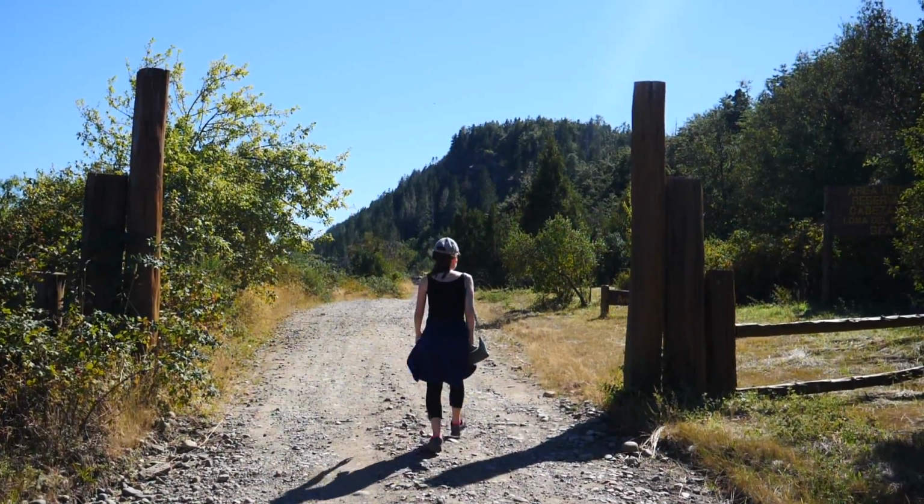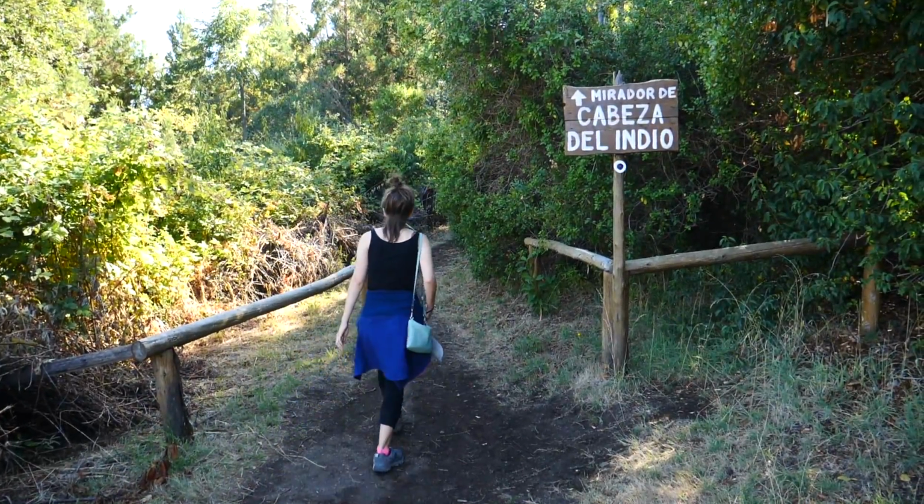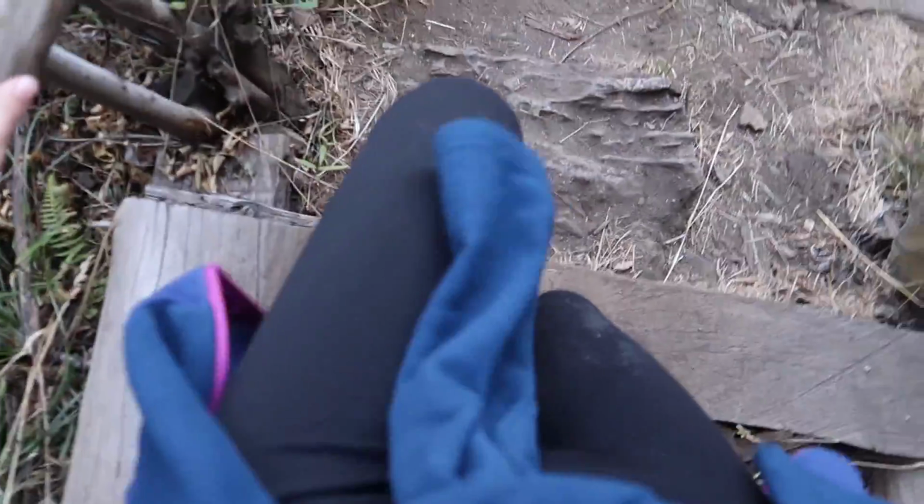Now we are continuing to Cabeza del Indio. Apparently it's a kilometer away, so onwards we go. We have just paid our admission fee for Cabeza del Indio. It is 70 pesos per person. Apparently there's two lookout points here. You have Cabeza del Indio and Mirador del Valle, where you can see the whole valley and the river.